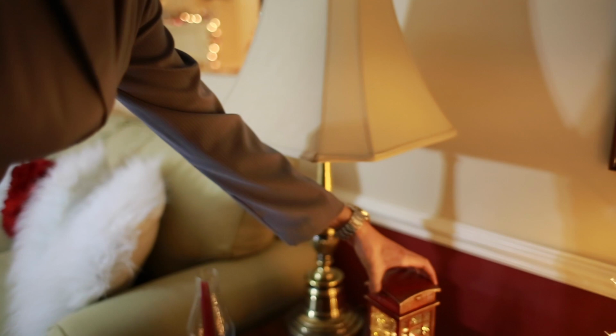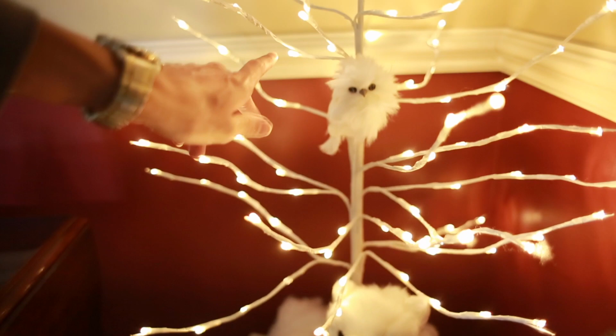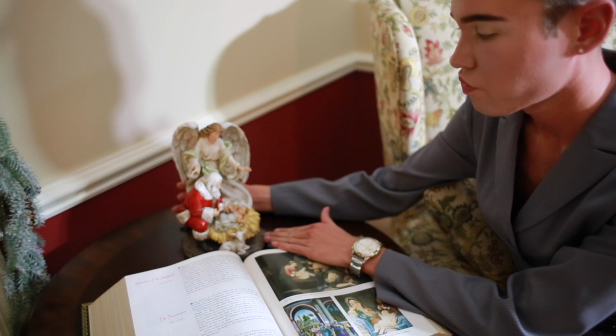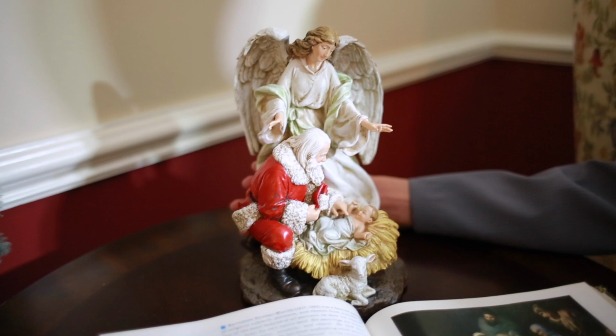Over here, if you look, we've put these trees up in these corners. And I've even added polar bears and little white owls. Isn't that cute? All right. And then over here by this chair, we have added this. This is new this year. I've never seen anything like this. An angel with Santa Claus kneeling to baby Jesus. I thought that was so unique and different. Absolutely gorgeous. Love it.